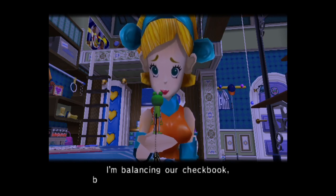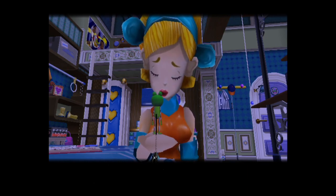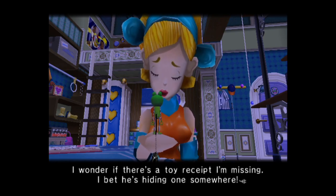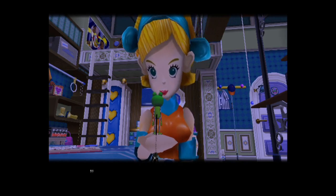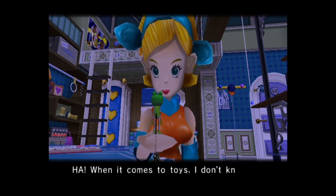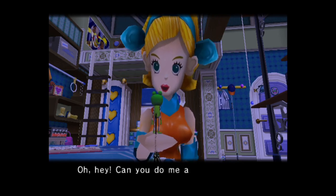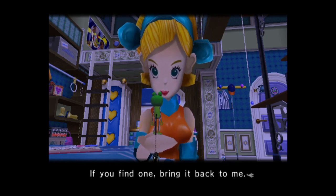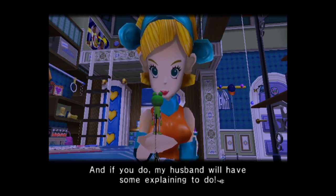No problem. Bouncing our checkbook, but something doesn't add up. I'm exhausted. I wonder if those toys seem to be missing. I bet he's hiding it somewhere. I asked him about it earlier and he said, don't worry. You have all of them. I'm gonna come to them and trust him to have any self-control. Hey, can you do me a favor, Chibo? See if you can find a hidden something. If you find one, bring it back to me. We'll do. And if you do, my husband will have some explaining to you.